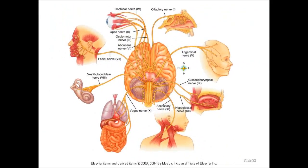The next topic is the cranial nerves. There are 12 pairs of cranial nerves which are part of the peripheral nervous system. Their cell bodies and control centers are located in the brain stem. They then exit through the skull to various organs throughout the body.